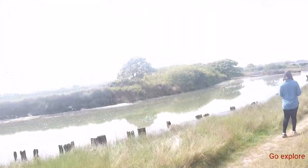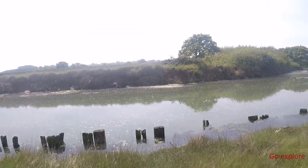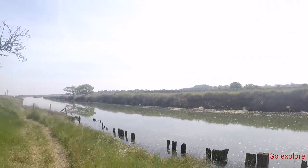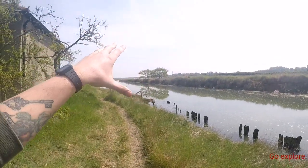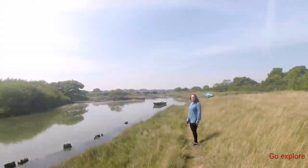Hey ho, never mind. Right, we're going to go onto the opposite side of this, which we've just got to walk around there. We'll be on the other side because apparently there's some sort of abandoned barge at the end somewhere, but turn the camera on in a minute and have a look. See you in a bit.